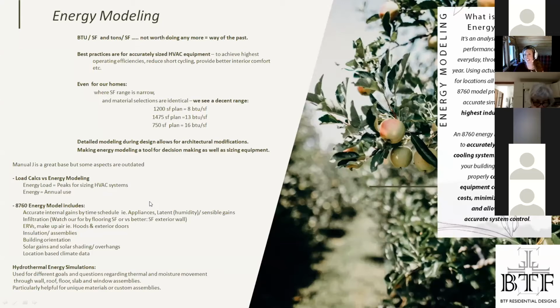So we do 8760 energy models, and the 8760 comes from 24 hours in a day and 365 days in a year. So every single hour of your year is modeled based on accurate weather calculations, history, and predictions for your exact geological location. So the 8760 energy models do a lot more than just a load calc. And they're really important to get a better idea of how your building's going to operate before you even build it.